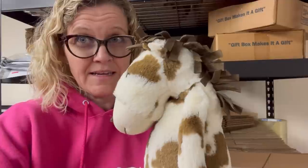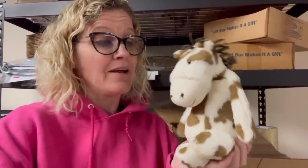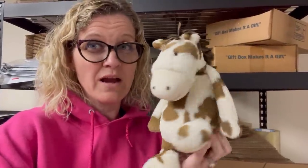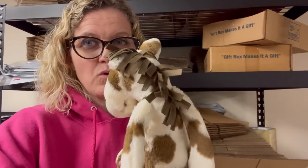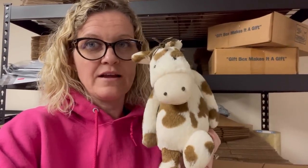Do you guys remember the little cow from my last reseller vlog that sold right at the end, that had a missing ear? Guess what? Unpaid item strike. They didn't pay. They never communicated. I reached out and this item is back in my store. And what makes this one special is the mane. I don't know if I mentioned that, but there's different horses with different manes, and this mane is a little bit harder to find.